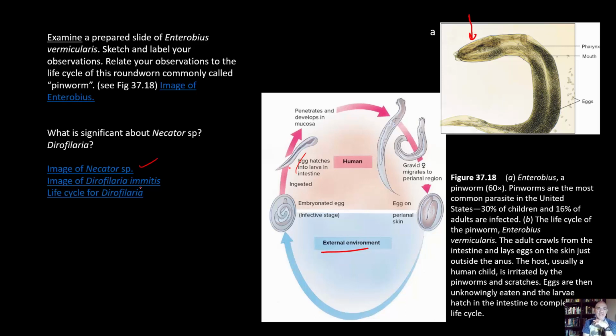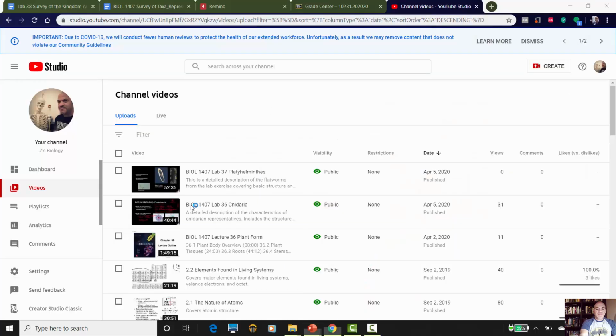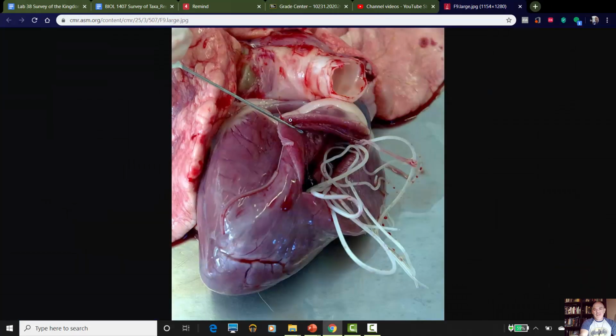And then another one that's significant is Dirofilaria, and let's see if we can get that image to come up here. If you can tell what that organ is, that's a heart right there, and these are the worms in there. These are the heartworms that are transmitted by mosquitoes. Mosquitoes transmit the larvae. They bite your dog or your cat. I asked the vet one time, I said, we get bitten by mosquitoes all the time. How come we don't get them?